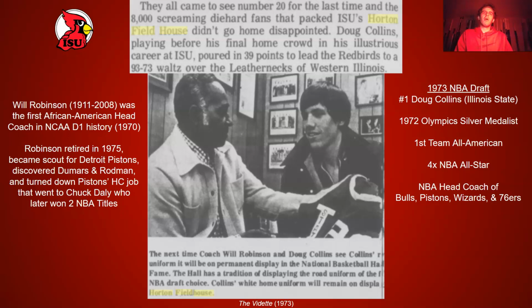Horton Fieldhouse was home to college basketball history between Will Robinson and Doug Collins. Will Robinson was the first African-American head coach in NCAA Division I history when he became the Redbirds coach in 1970. Robinson retired in 1975, became a scout for the Detroit Pistons, discovered Dumars and Rodman, and actually turned down the Pistons head coaching job that went to Chuck Daly, who later won two NBA titles.